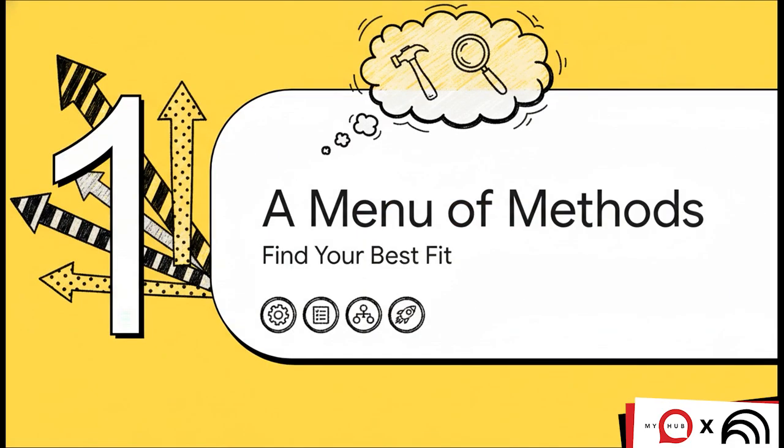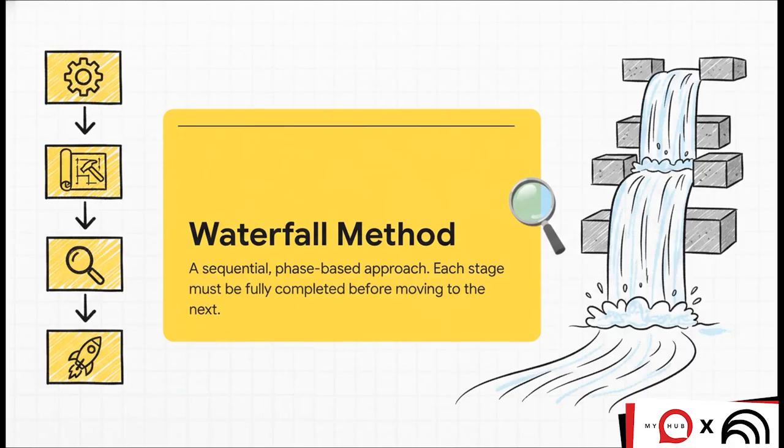To get there, the first thing we need to wrap our heads around is that there's no single right way to manage a project. You can kind of think of it like a menu of different philosophies, where each one is perfectly designed for a different kind of challenge. First up on the menu is the Waterfall method. It's exactly what it sounds like, a linear approach, where you have to finish one phase completely before you can even think about starting the next.